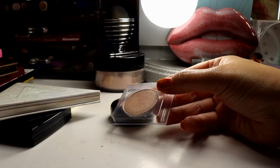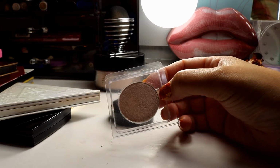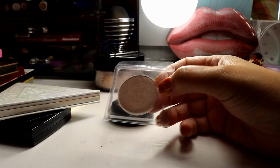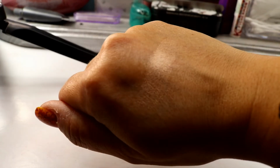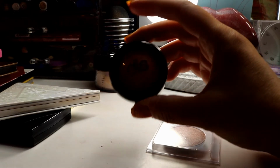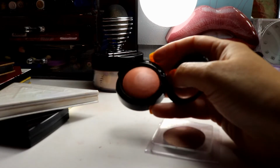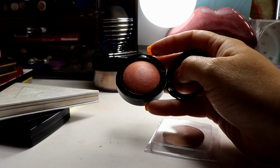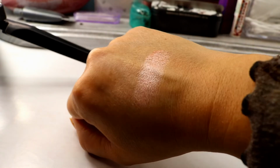So the first one I have here, it's hard to see with the lighting here right now, but this is Ciate London. This is the one in Moon Dust. And this is a swatch of it. And then this is the Dirty Little Secret. Again, hard to see. I'll open it up. It's hard to see with this lighting here. And this is in the shade Bellissima. And here is a swatch of that one and what it looks like.